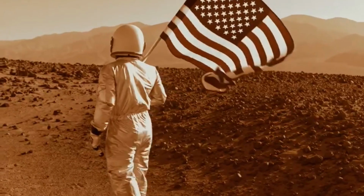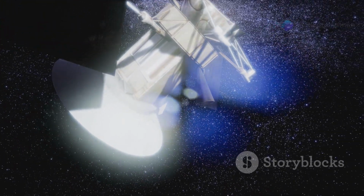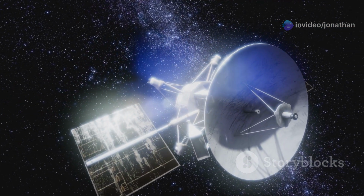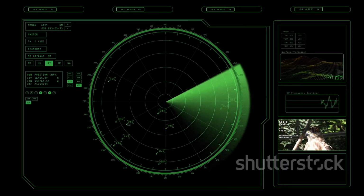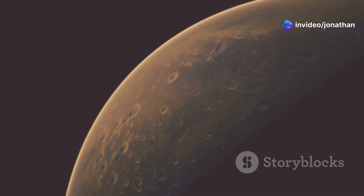The US wasn't out of the game. Mariner 10 did a flyby, adding to our knowledge of Venus's atmospheric makeup. After that, Pioneer Venus 1 and 2 went into orbit, running similar missions. And then came the Magellan orbiter. Magellan's big claim to fame, using radar to map the entire surface of Venus. That's how we know what Venus really looks like beneath those thick clouds.